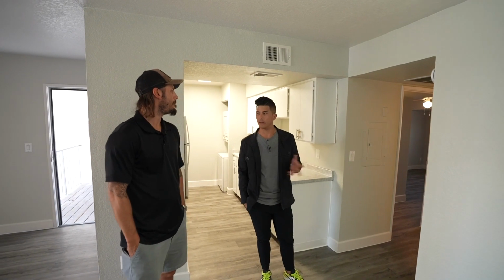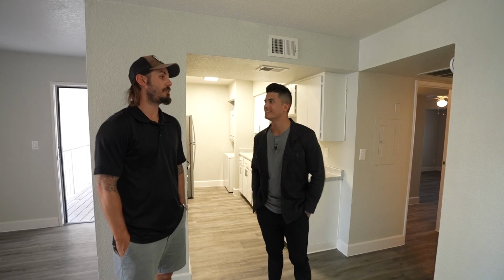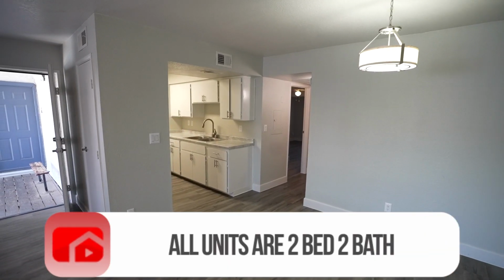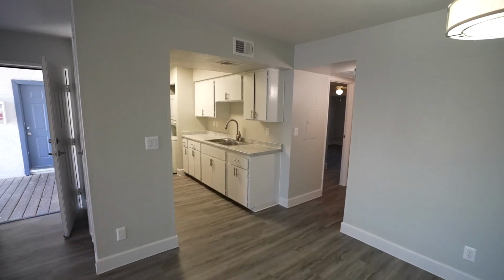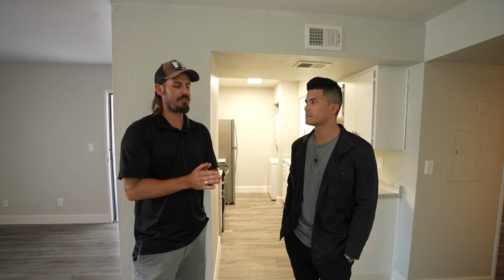I noticed this is a 2-bedroom. How many of these are 2-bedroom in here? All of them. Everything's a 2-bedroom. Yeah, oh, that's really attractive. It's a 2-bedroom, 2-bathroom, and one of the things that I noticed was a lot of the rental comps in the area are 2-bedroom, 1-bathroom. Yeah. So if you're a family with kids, you don't want to share that bathroom. No. So immediately, that gives us a leg up.